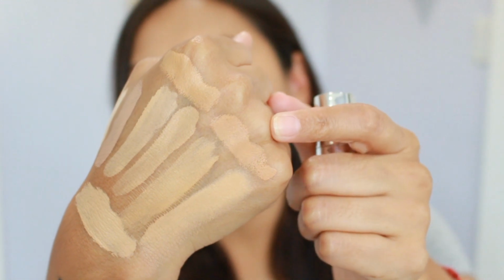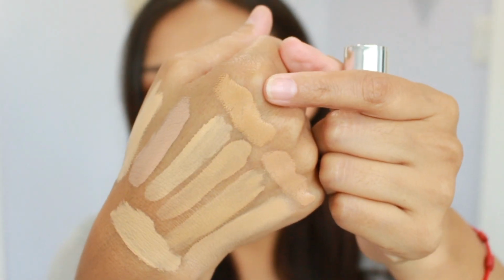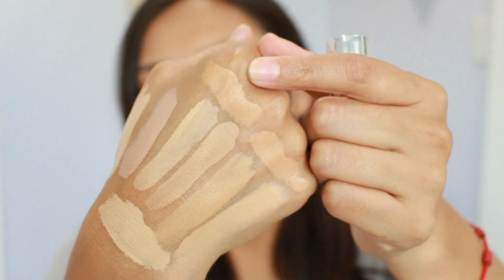Even though they do look very tiny, they do have a fair amount of product in here, and because they are pretty pigmented, I don't really need that much. This one is neutral 50. That is what it looks like. It's the darkest, actually, no, it's not the darkest. Neutral 60 is the darkest one I have. And this one I use as a cream contour.